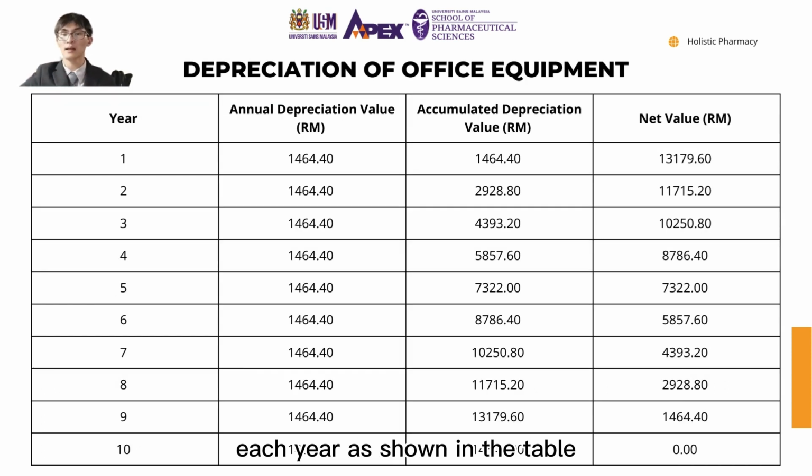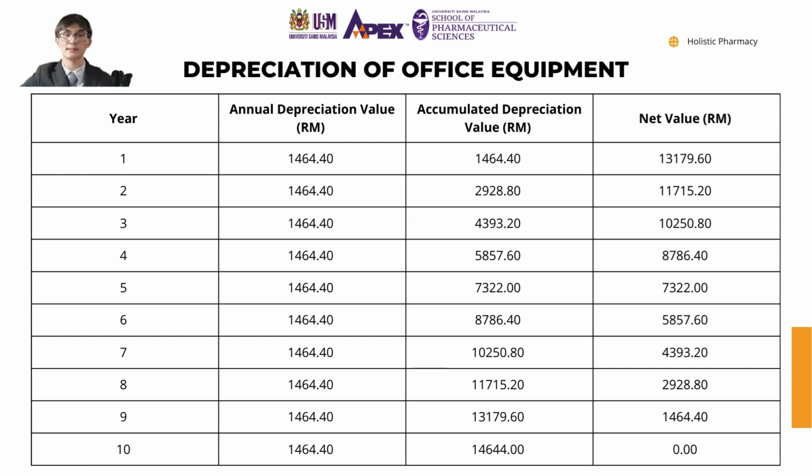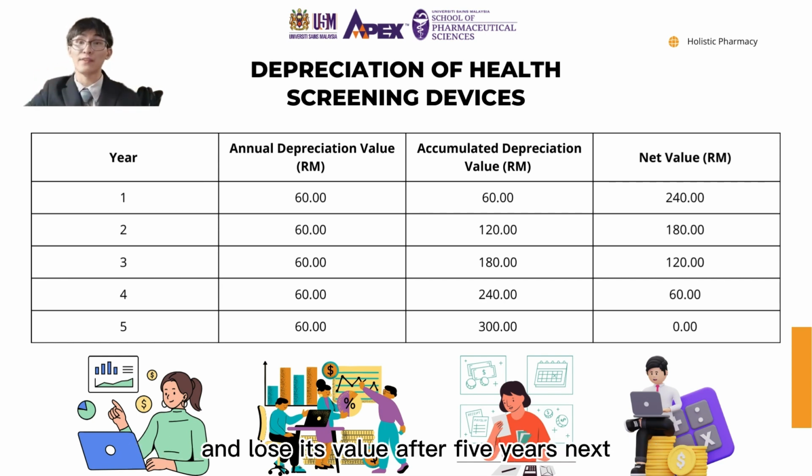As shown in the table, the office equipment will depreciate by 1,464 ringgit each year and lose its value after 10 years. The same goes for the furniture. It will depreciate 403 ringgit 80 cents and lose its value after 10 years. On the other hand, health cleaning devices will depreciate 60 ringgit each year and lose its value after 5 years.